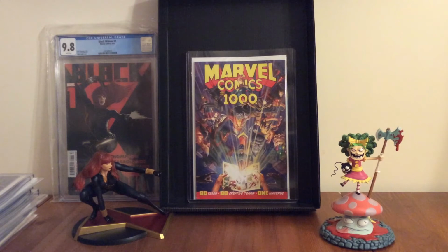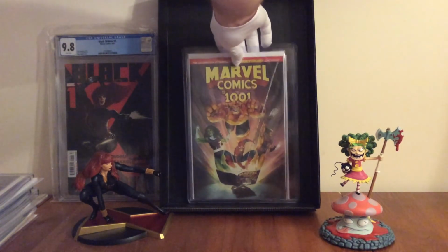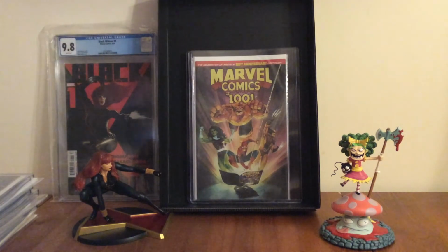So yeah, really, really cool. I also picked up, so I've got the set, Marvel Comics number 1001 with the regular cover A. So yeah, very, very nice. I've got the set, or a reader's set. I'm hoping to get these 2 books graded in the future and add them to my collection. So yeah, very, very nice set.